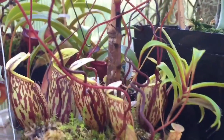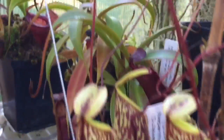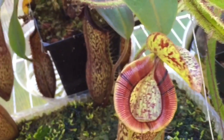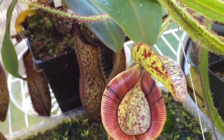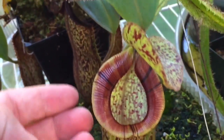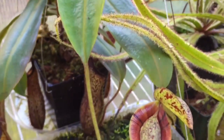Nepenthes glabrata, looking awesome, really awesome. Ventricosa behind it, and another behind that. This guy here just opened up recently. This is a Hamadacross platychilla. It's starting to get sort of intermediate pitchers. It's really getting a nice flare to the peristome. Looking really nice right now. Really, really nice.